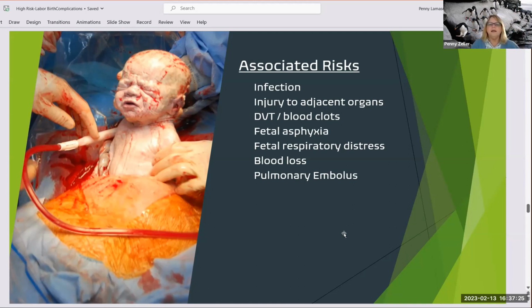Okay, and sequential devices on legs to help prevent blood clots. Those sequential devices are alternating compression of those legs like this to keep the blood flowing in the lower extremities, and it helps prevent blood clots. Blood loss, of course, a liter of blood approximately lost in a C-section. And then, of course, there's a risk of some kind of embolus, and it usually is a pulmonary one.